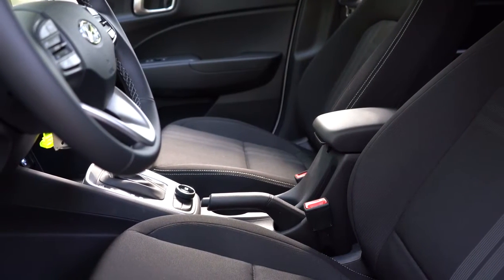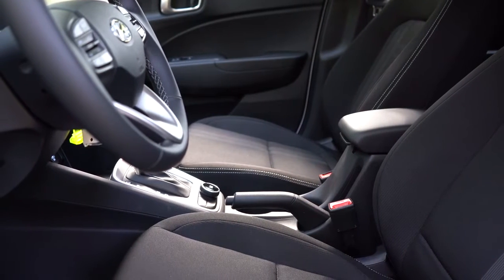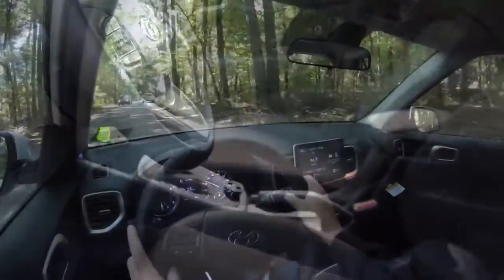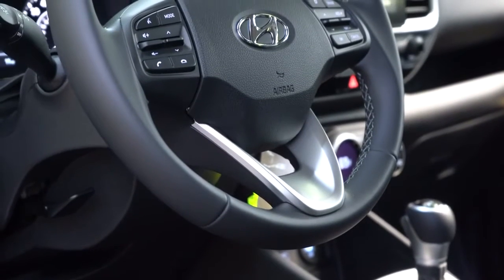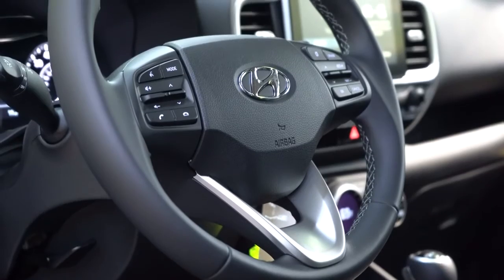But overall, I will say it's one of the first things I said to myself when I hopped in the Venue. Although those seating specs don't seem all that impressive, the seats actually are very comfortable. It's bolstered very well on the sides there, and you actually kind of do sink into them, so they're plenty comfortable seats, I will say that. Then take a look at the steering wheel. It is leather wrapped for the SEL and denim trim levels. Otherwise, you're going to get that urethane steering wheel if you were to go with the SE.